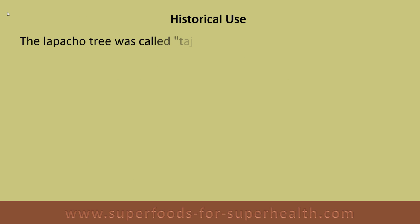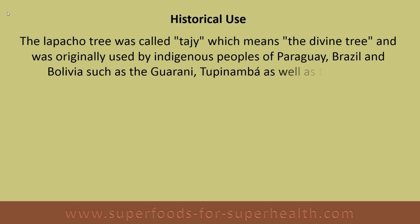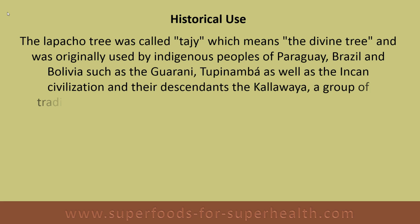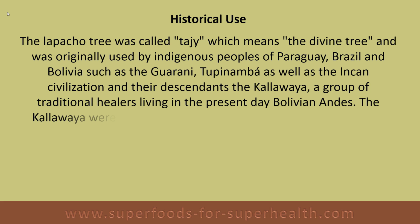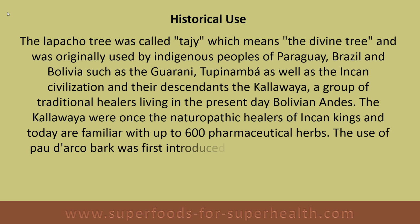Historical use. The lapacho tree was called taje, which means the divine tree, and was originally used by indigenous peoples of Paraguay, Brazil, and Bolivia, such as the Guarani, Tupinamba, as well as the Incan civilization and their descendants, the Calawea, a group of traditional healers living in the present-day Bolivian Andes. The Calawea were once the naturopathic healers of Incan kings and today are familiar with up to 600 pharmaceutical herbs.